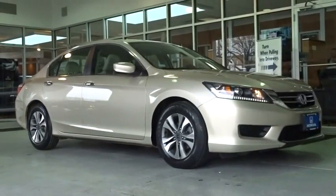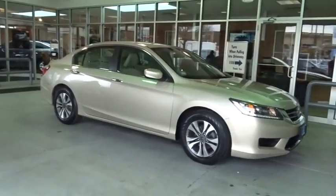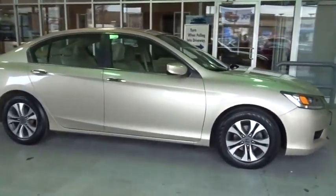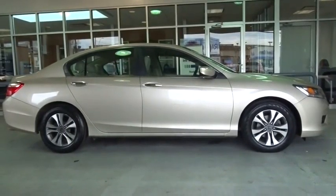The 2013 Accord. Ingeniously simple, yet overflowing with luxury and technological creativity. All that and more in the Accord. This vehicle has less than 30,000 miles.